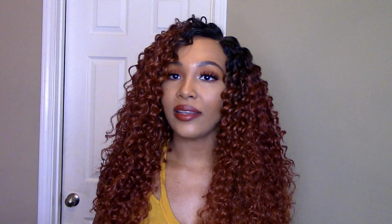Okay, now let's talk about the price. I paid $22.95 for this wig. I noticed that it is $22 on ElevateStyles.com, so I think it is worth the $22. So yeah, this is pretty nice.